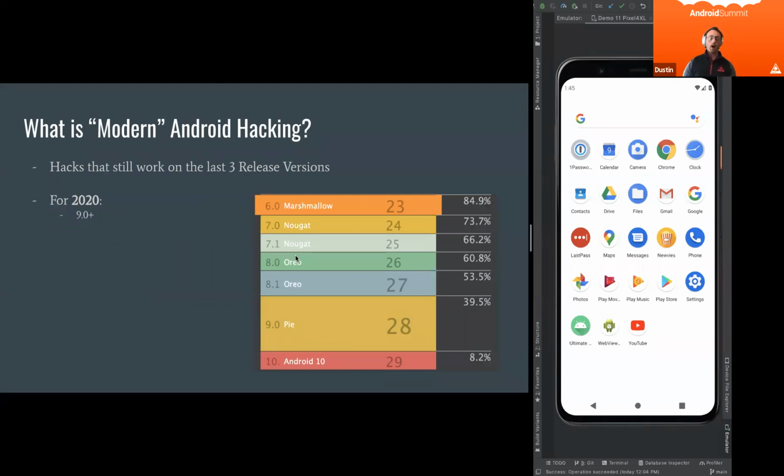But what is modern Android hacking? Again, I'm not going to go over hacks that work on KitKat but aren't relevant today. Google is constantly raising that security bar. They're looking at what the active landscape looks like as far as threats go, and they're trying to implement things to protect our users. So for me, modern Android hacking means hacks that still work on the last 3 versions. For 2020, that's 9.0 plus.